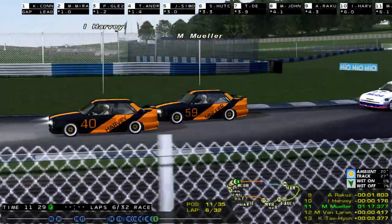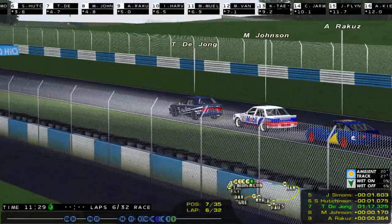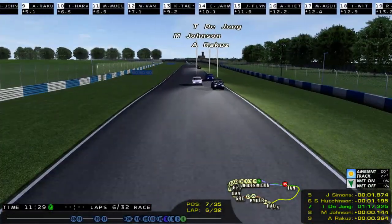That is Tamer de Jong. I think he tried a move on... I think it was Hutchinson. Yeah, it might have been. He just lost a lot of time.